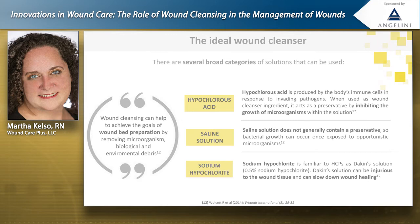When we look at the ideal wound cleanser, we are looking for several broad categories of solutions, right? So there's hypochlorous acid. We know this is produced by the body's immune cells in response to invading pathogens. When used as a wound cleanser ingredient, it acts as a preservative by inhibiting growth of microorganisms within the solution. Different hypochlorous acids we know have a 12-second to 15-second kill time for certain bacteria, viruses, etc. It's a good option that's non-cytotoxic and encourages appropriate pH and wound healing. Saline solution generally does not contain preservatives, so bacterial growth can occur once it's exposed to opportunistic organisms.